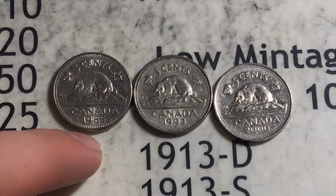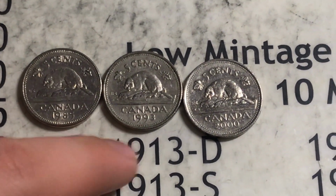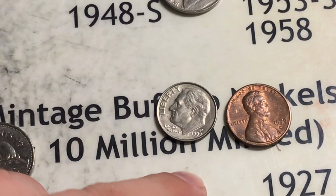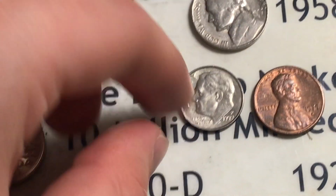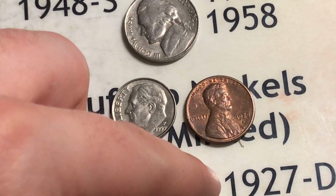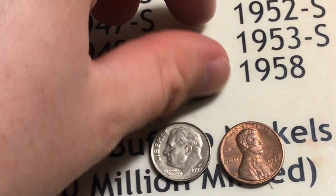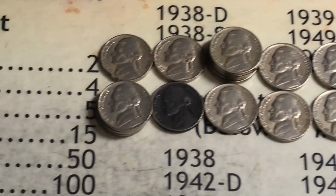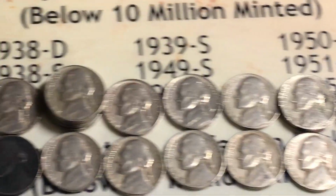For Canadians, we got a 1983, a 1993, and a 2000. And for just oddball coins that shouldn't be in nickels but are, is this 1999 Philadelphia dime and this 1979 Denver penny. It's kind of weird that those are in there, but it is a Brinks box. Brinks messes up with our coin machines and stuff, and we end up getting pennies and stuff, but that's all right. I'm pretty happy with the box.